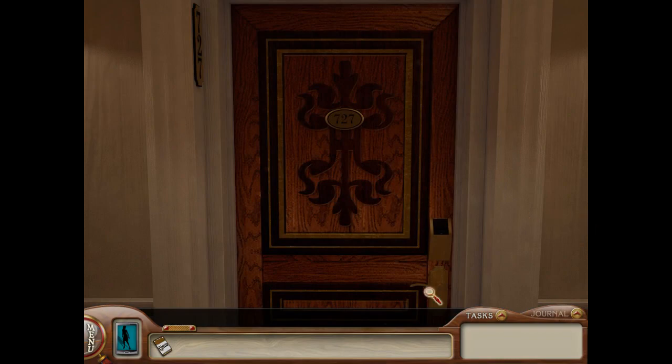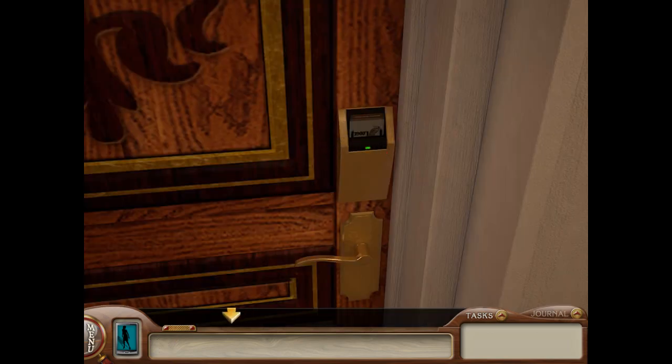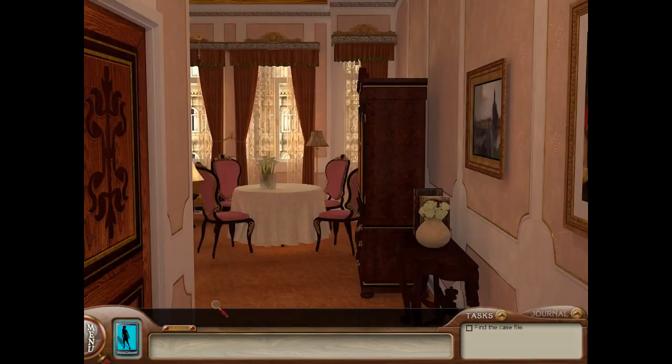Again, super generous. I cannot really think of a situation where a random stranger would guarantee follow-up on that. But let's head into our hotel room.